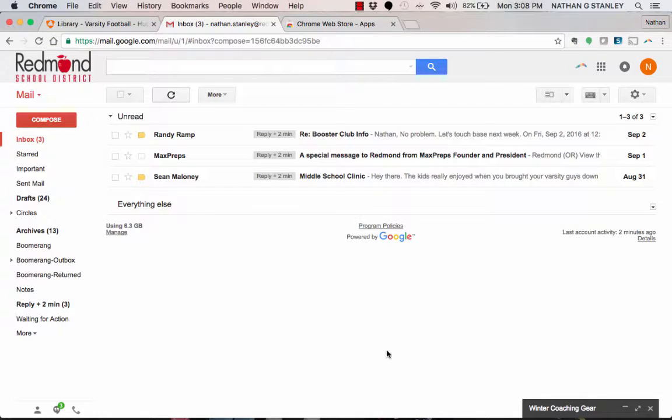I wanted to share with you an app for Gmail called Boomerang that is not new, but it's new to me. And it sort of automates something that I was already doing. For about a year now, I've created three folders in my Gmail account: one called Reply Plus 2 minutes, one called Waiting for Action, and one called Archives.